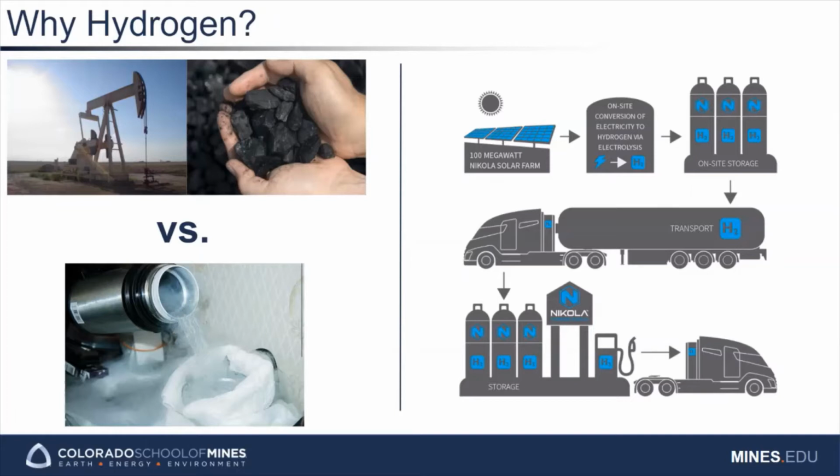However, hydrogen does have drawbacks. It is very low density and requires significant energy and therefore money to cool and pressurize for delivery in large amounts.